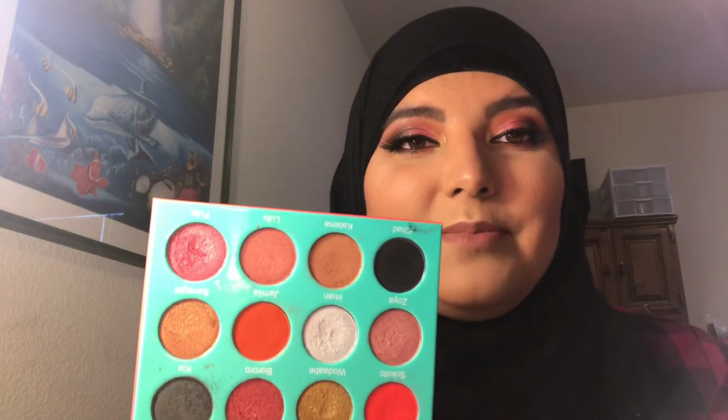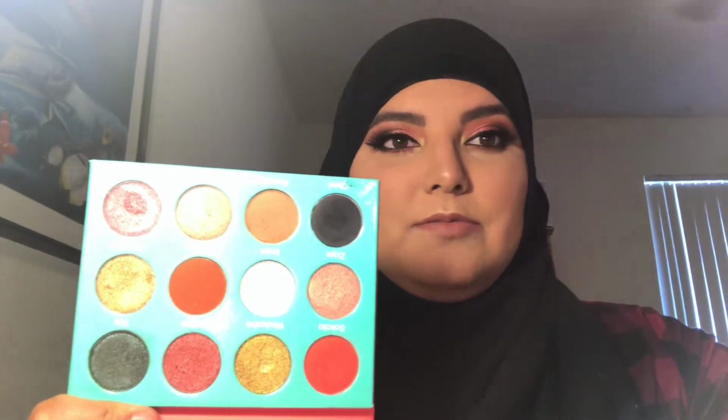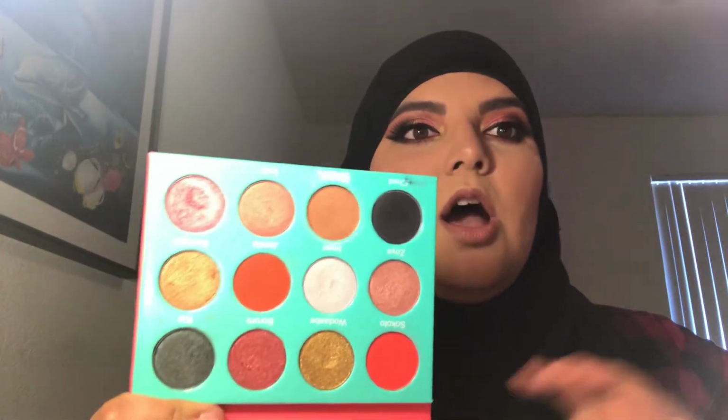So I did use all of the eyeshadows and I'm pretty proud of myself. I'm actually going to adjust this camera real quick because the light is weird. Okay, there we go. So I did use all of the eyeshadows and I'm really proud of myself for doing that, and I'm glad that I chose this palette. I do like how the look came out. I feel like the only thing I would change if I wasn't doing this challenge is the gold. I wouldn't want to do the gold there.